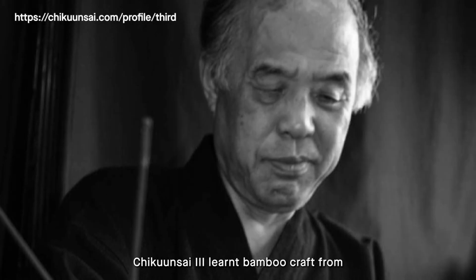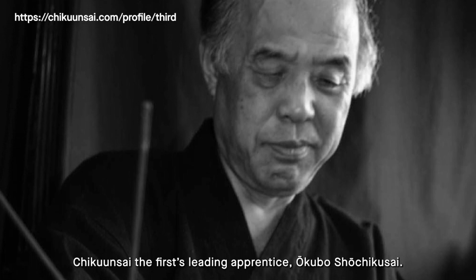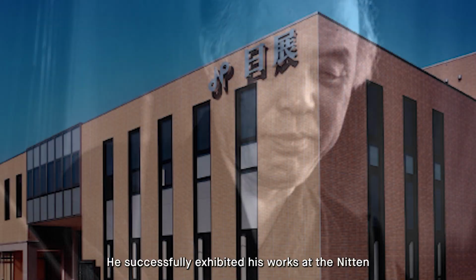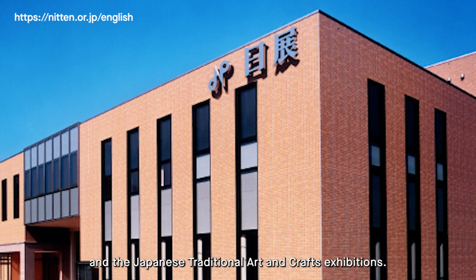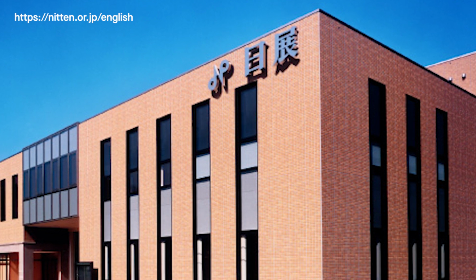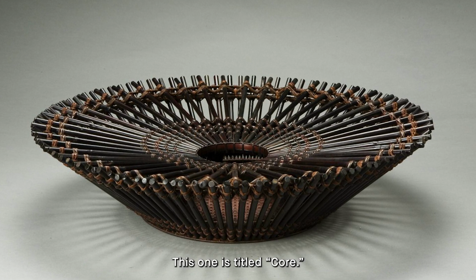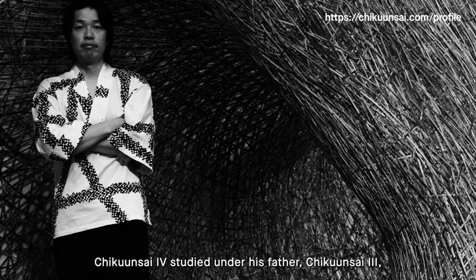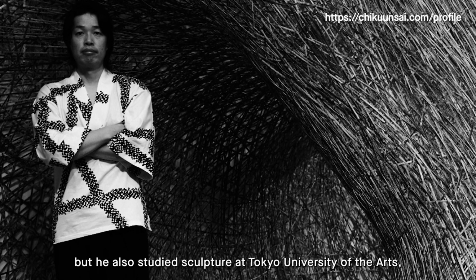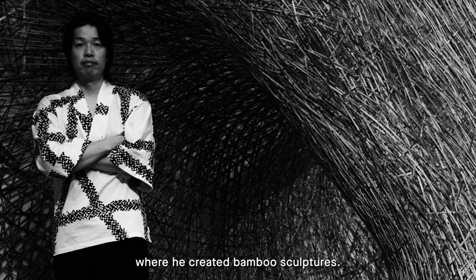Chikuunsai III learned bamboo crafts from Chikuunsai I's leading apprentice, Okubo Shochikusai. He successfully exhibited his works at the Nitten and the Japanese Traditional Art and Crafts exhibitions. He also began creating some sculptural bamboo works. This one is titled Core. Chikuunsai IV studied under his father, Chikuunsai III, but he also studied sculpture at Tokyo University of the Arts, where he created bamboo sculptures.